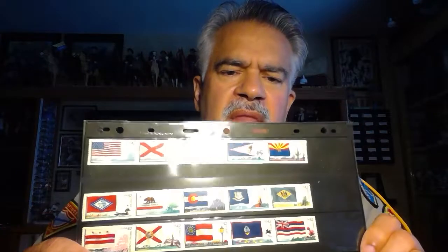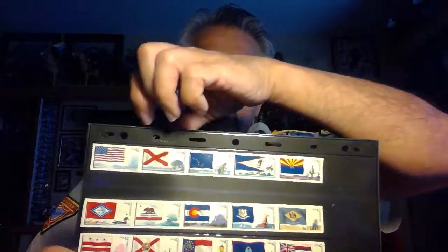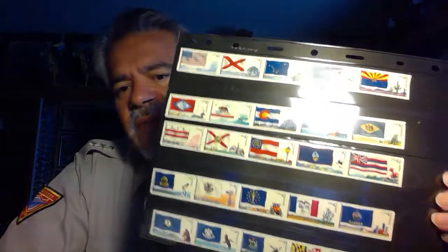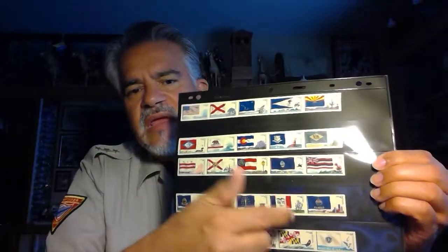Number 1 is coil stamp. What is a coil stamp? Coil stamps. Here are several examples. Coil stamps were stamps that were sold in a long strip. All 5 of these strips that you see here, and there's one more on the back page, were part of a Flags of America stamp collection, and they came in a long coil, and I just cut them so they could fit on this page. But the coil would have been something like this. The stamps would roll off the coil like that, and that's what coil stamps were or are.